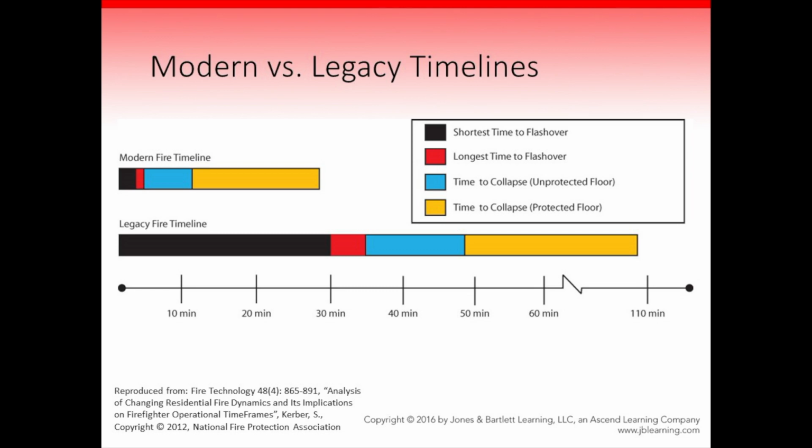Modern versus legacy timelines. NIST and UL have conducted fire experiments comparing the growth of fire in a room with synthetic furnishings versus rooms with older contents. In these experiments, a room with legacy furnishings took longer time to flash over or oftentimes did not reach flashover, while a room with synthetic furnishings, however, flashed in a very short period of time.